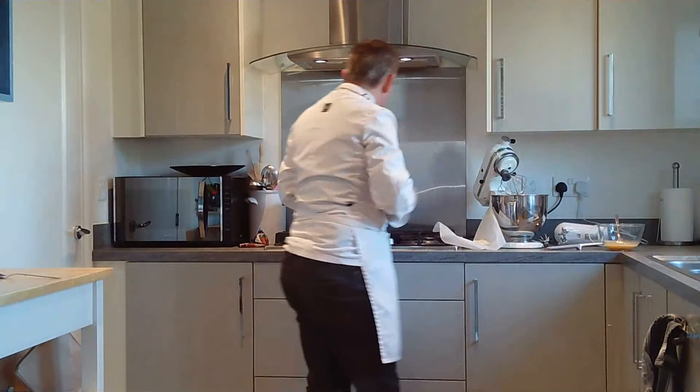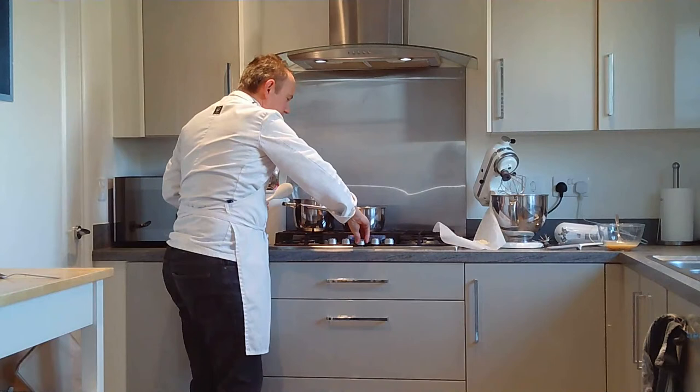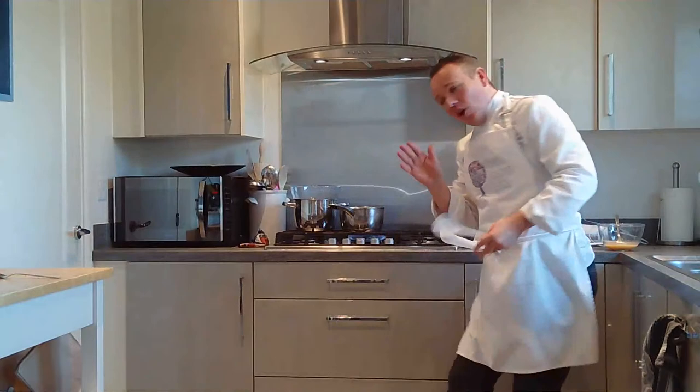Okay, hob safety. You'll notice that I put the pan around here so the handle is not pointing out. It's really important. We put the heat on, but the pan handle is not pointing out. Now, why is that important? Because we do not want me to be knocking into it. If I knock into it, whoa, it's going to go everywhere. So make sure the pan handle is not sticking out.